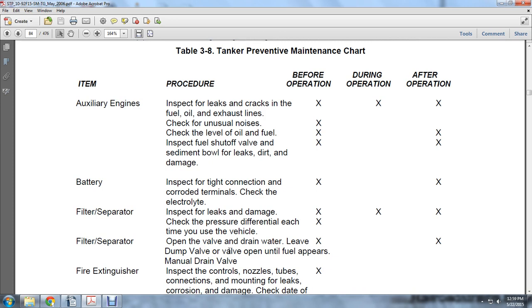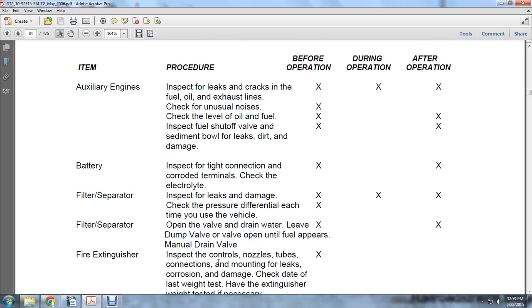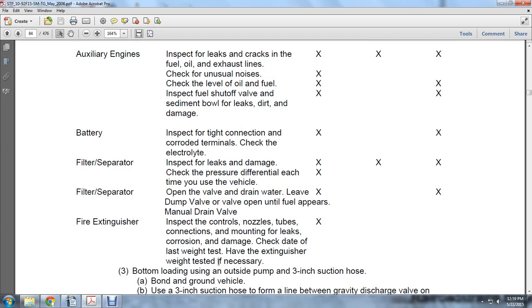Check the main manual drain valve before operation and after operation. Fire extinguisher: inspect the control, nozzle, tubes, and the connection mounting for leaks, corrosion, and damage. Check the date of the last weight test. Have the extinguisher weight tested when necessary.